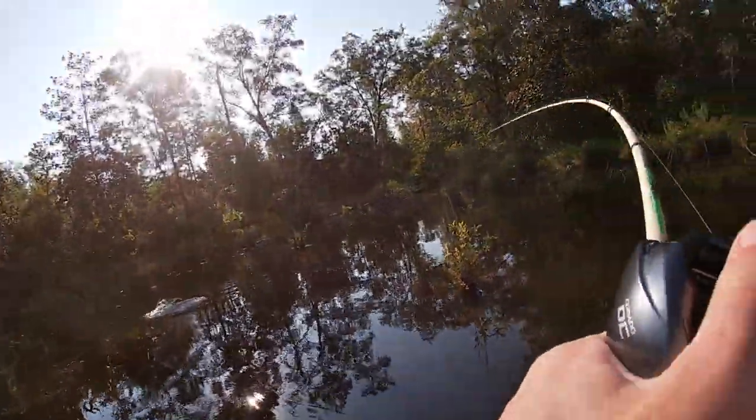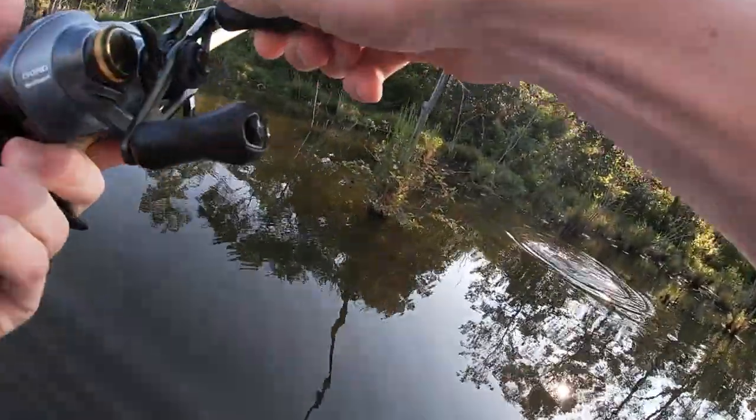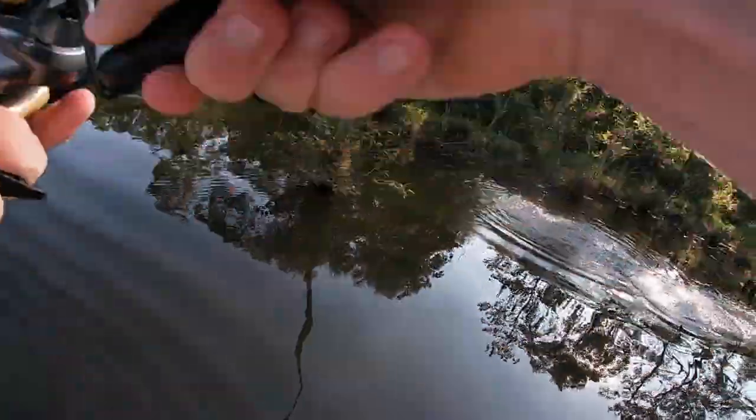Ringed up. Oh my gosh, that was a good one. Oh my god, that's a good fish, that's a good fish. Oh my gosh, that could be my new PB.